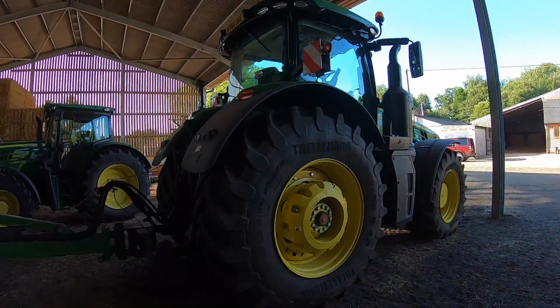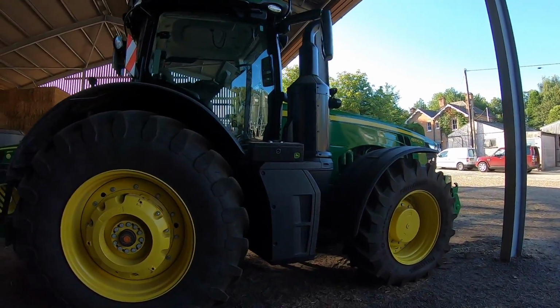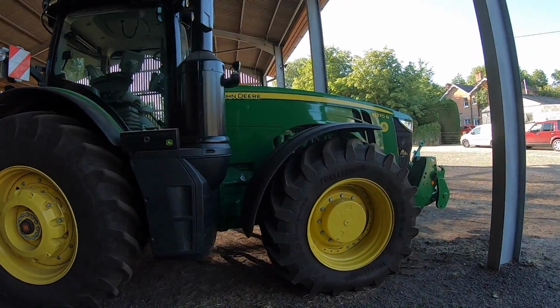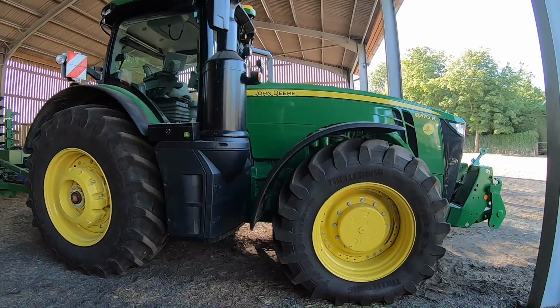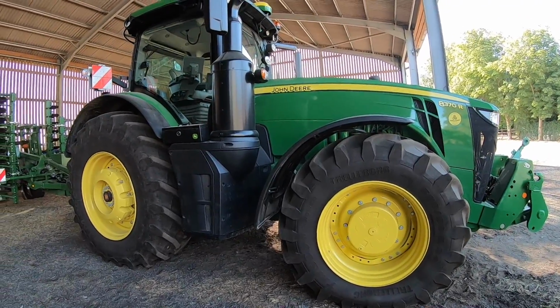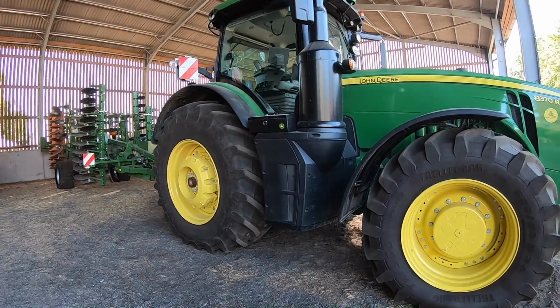Okay, so we'll start with the biggest tractor on the farm. Quite a lot of you will have already seen this tractor before because I've already done a video on it. The 2019 plate 8370R. It's up to about 250 hours now, I think, and we got it back in January, I think. So this is the main cultivation tractor. It's got the cultivator on it right now, which I'll show you in just a minute.